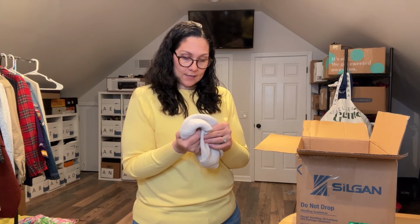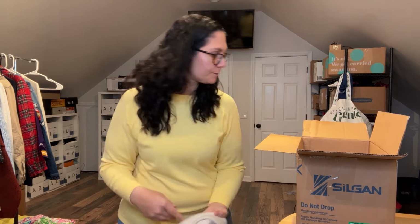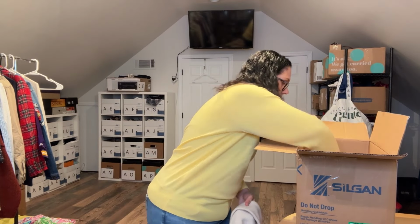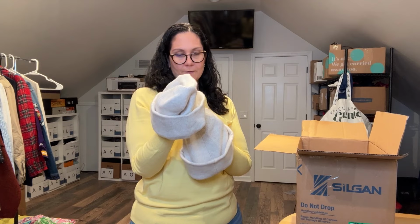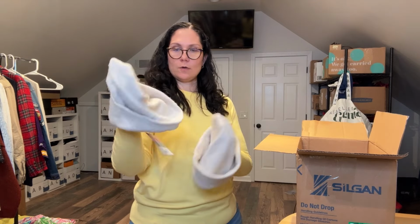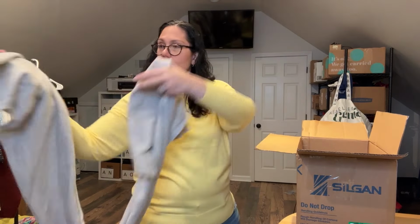This one is a 97% wool beanie hat. I think, is this the same one? Yeah, the felted merino beanie, heathered oat. Yeah, these are the same. One has a tag, one does not. There's another scarf.